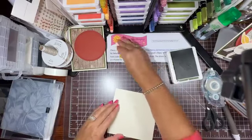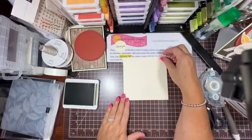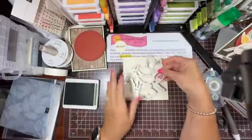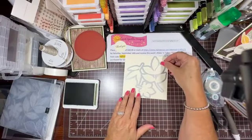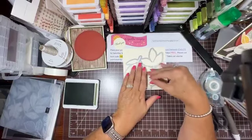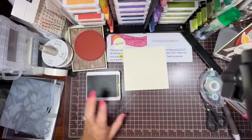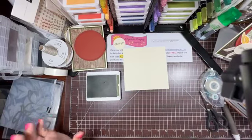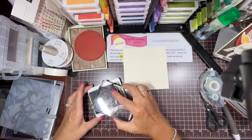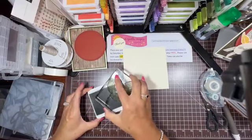There's our thank you. Now, there's a couple ways you can do this. You can either die cut, and you don't want to use the embossing folder for this. So you can either die cut this out first, okay? And this is 5 1/2 by 5 1/2 again, and then stamp on the die cut pieces. Or you can do it the hard way, and that's the way I like to do it, is the hard way. And we are going to stamp and then die cut each one individually. So I'm going to get this all inked up right here.